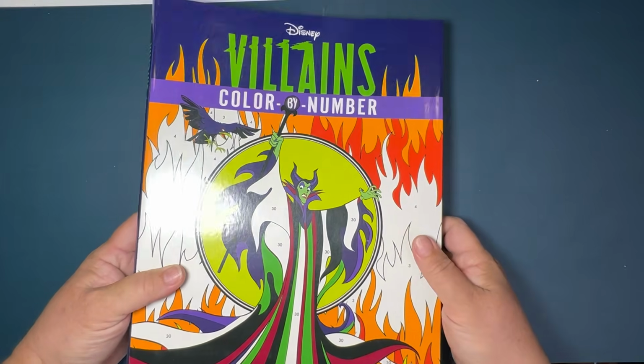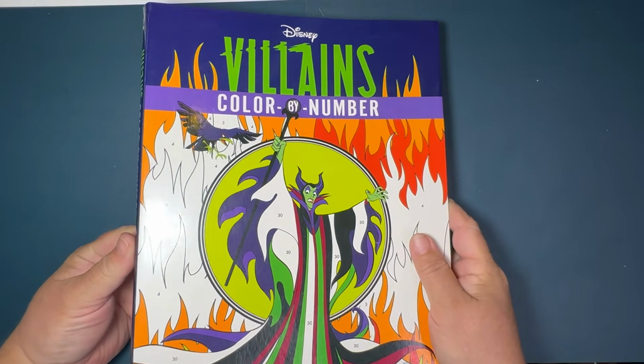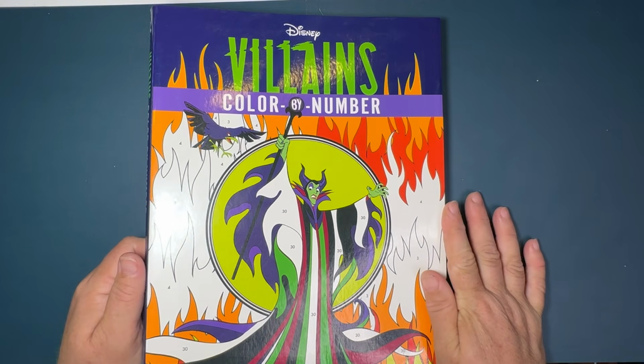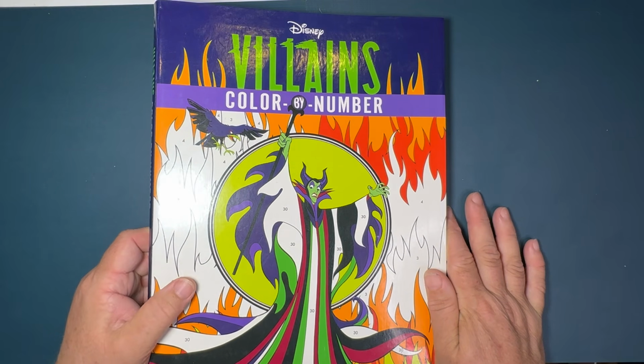and I found it by accident. I was in Walmart with my client. I typically don't shop at Walmart, but I go there with my client that I work with. And while my client was out shopping, I just thought I'd wander over to the coloring books. And they didn't have anything in that I wanted.